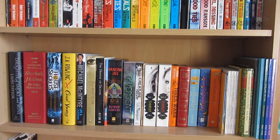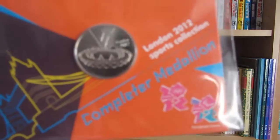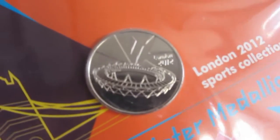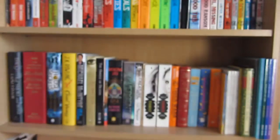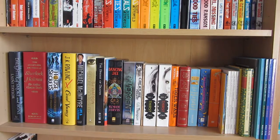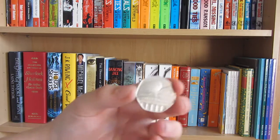And that should be my completer medallion, but it's actually just a regular Olympics thing, because my completer medallion is here, which is cool, and that's of the stadium in London. And then the two other coins I have, I kept this because I'm so nerdy, it's actually book related too, so this is what makes this entire thing appropriate.